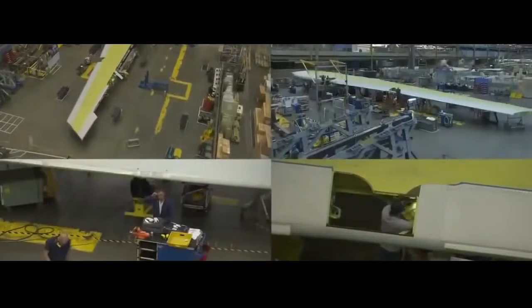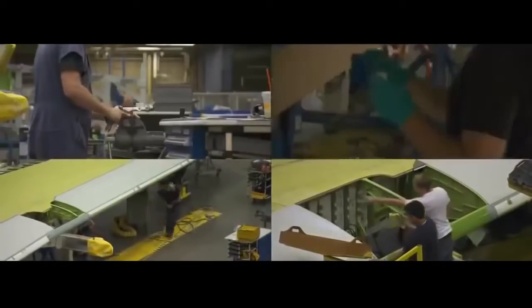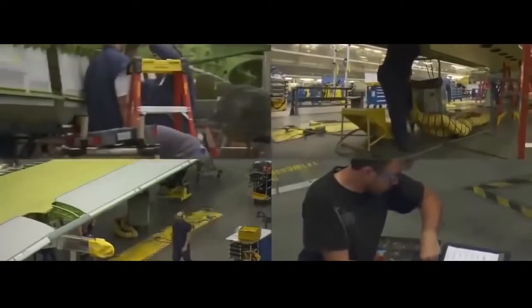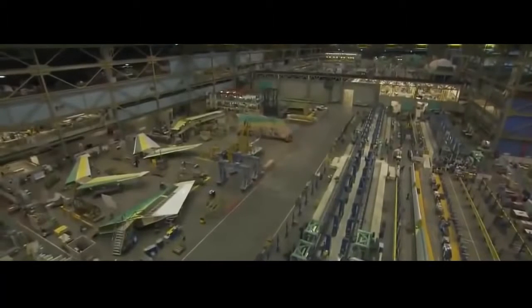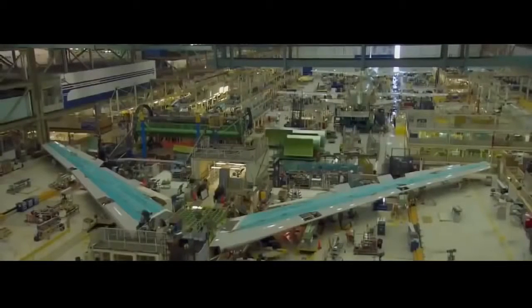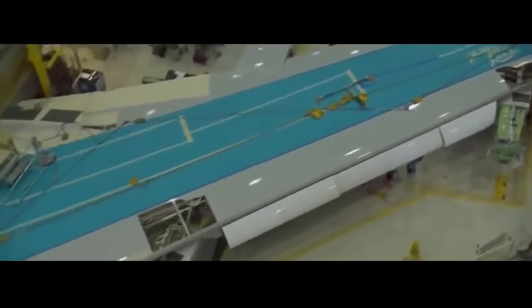Making a 747-8 starts with the most important part of all, the wing. The wing assembly area takes up a quarter of the Jumbo's factory space. The new wings of the 747 are the largest Boeing has ever built.